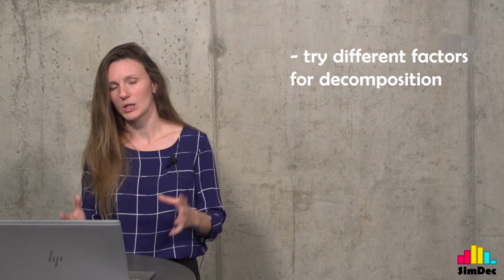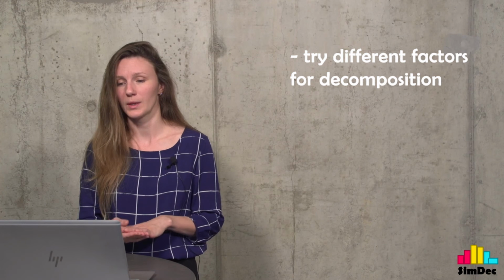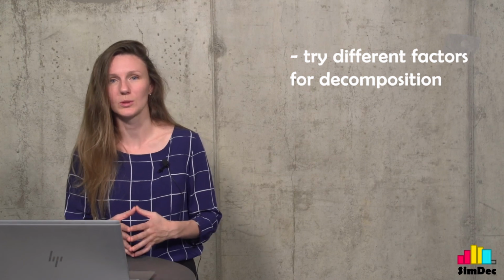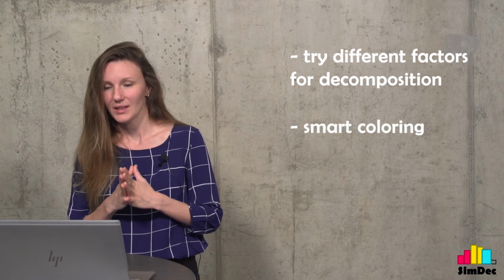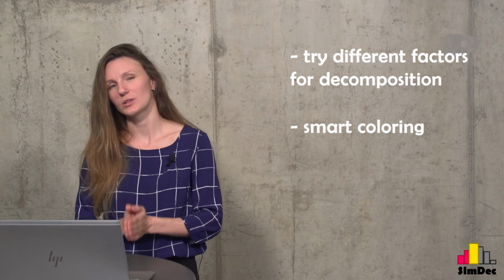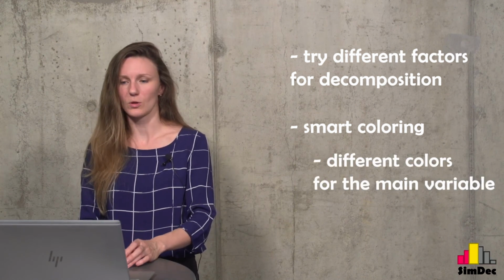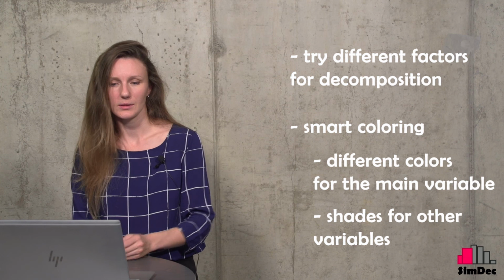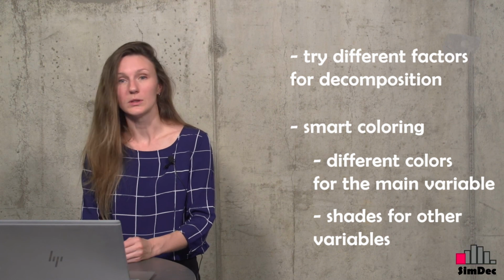Definitely try combinations of different factors. You'll be able to see if there are any interactions, any synergies in your model. And of course, the more complex the model is, the more interesting things you'll see with SimDec and all these interactions inside. Then colors. If you just randomly choose the colors, it's going to be a mess. So I would suggest using the most influential factor first and using the main different colors for the states of this main factor. And all the others can go easily with the shades of the main color. And then as in here, you will get quite a consistent and visually intuitive picture.